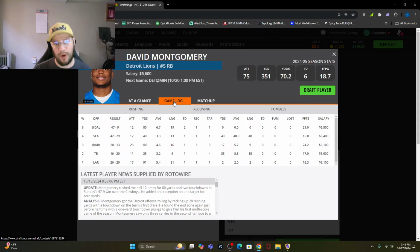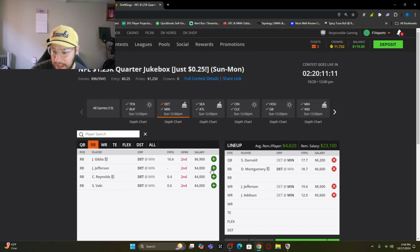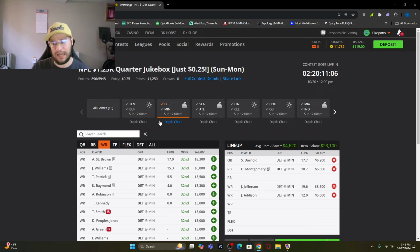This is the only problem that we have: they run the ball. I mean, they ran it up on Dallas. They run the ball a lot. Montgomery steals goal line from Jahmyr quite a bit. And they're close in price. That is the problem. But if this game stays close and it's up high, I think David Montgomery sees at least 1, if not 2 touchdowns or looks at touchdowns.